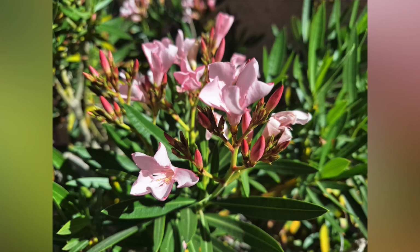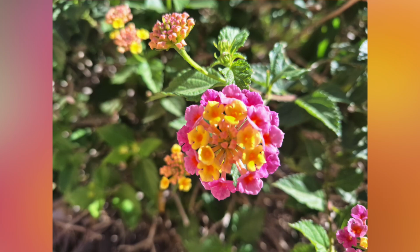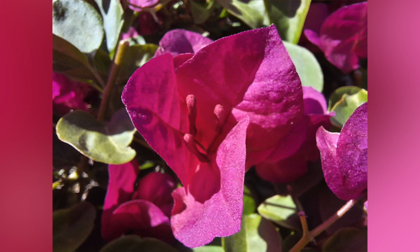Now here are some pictures taken with the Samsung Galaxy A54 5G, and again, with this phone, the colors look a lot nicer, the photo quality and details and everything in general are a bit higher. So between the two, if you do want the better camera here, definitely go with the A54 5G, because not only does it have more features, the photo quality is noticeably better.